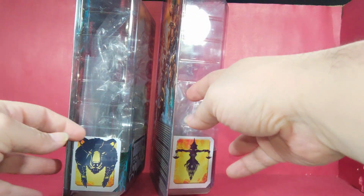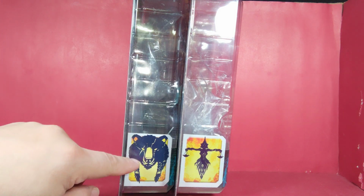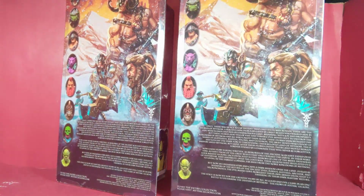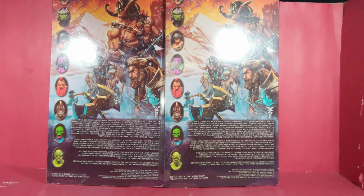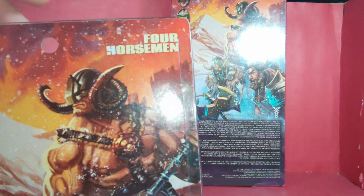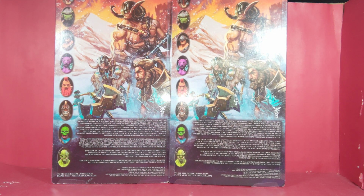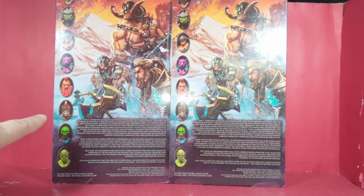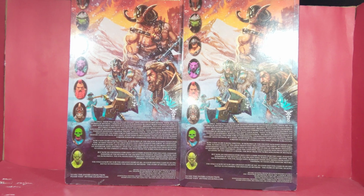When you turn it around, you have the actual symbols that represent both of the characters within the Mythic Legions world. Then you turn it around one more time, and right in the very top, it says Four Horsemen, the original sculptors of the Mighty Collectors, Masters of the Universe Classics. Nice, beautiful artwork, and then the rest of the figures you can get within those waves in that line, which I believe was from last year.